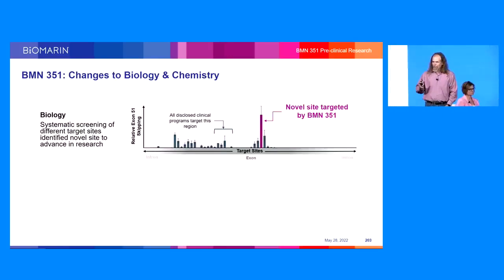So on this slide, I'll tell you about two different aspects of BMN 351. First, the biology, and then the chemistry, and what we've done to make it better. On the top of the slide, the gray bar represents exon 51, from one end to the other, the exon we're trying to skip. And then the vertical bars indicate different oligonucleotides targeting different spots in exon 51 and how much exon skipping they induce. And so the area in the bracket was where drisapersen and all clinically used exon 51 skipping programs target. They all target the same area in that bracket.